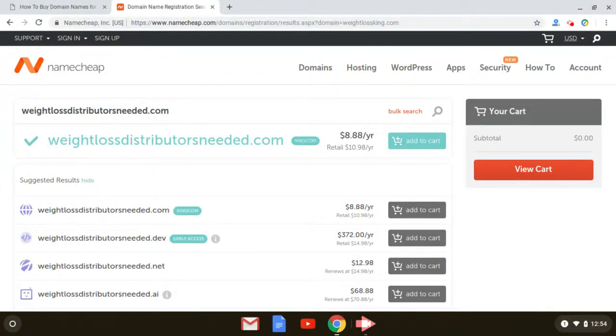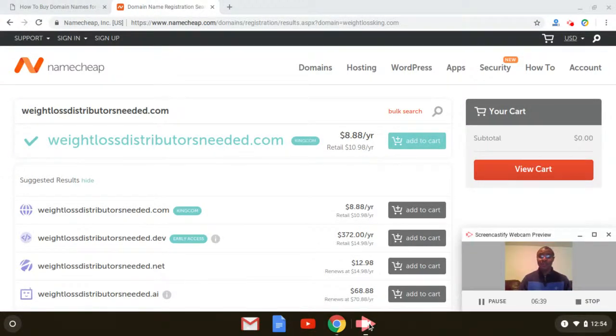Now, this is actually a really good domain to purchase. Weight loss distributors need it. I know there are a lot of network marketing companies out there that sell weight loss products. If you represent one of them, I don't, but if you do, then this will probably be a good domain to purchase. You could advertise this on Craigslist. You can advertise it on different networks online to drive traffic to your domain itself. So it's a really good domain to purchase.